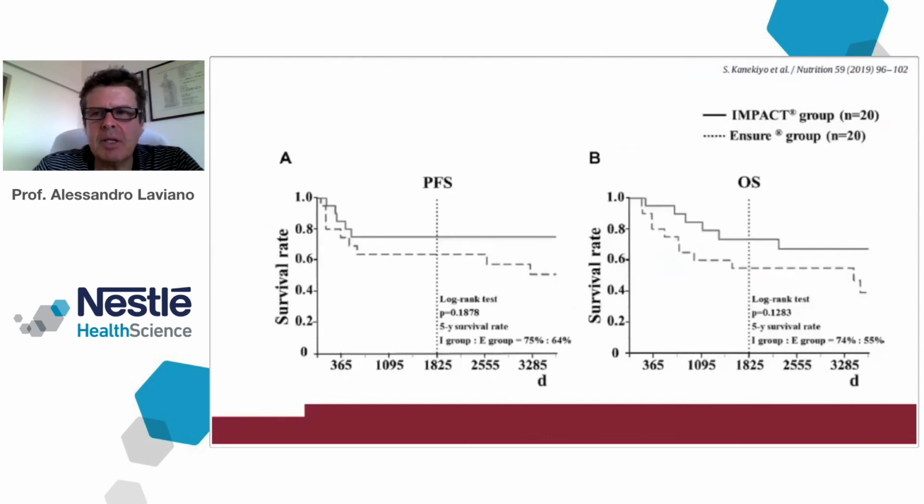Indeed, there is a study in which the impact of immunonutrition on survival of cancer patients was done. And this is the Kaplan-Meier for progression-free survival and overall survival. And you see that these curves are quite different. And it seems that the patients who were receiving perioperatively the immunonutrition had a better progression-free survival and a better overall survival when compared to patients receiving a standard oral nutritional supplement. However, these differences are not statistically significant. More importantly, the study was not powered to detect any change in survival.